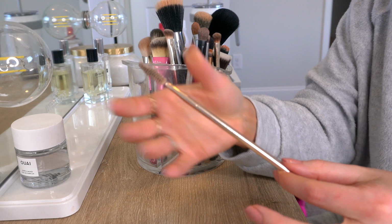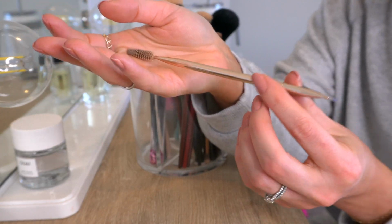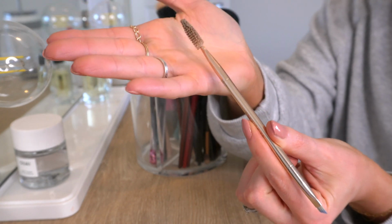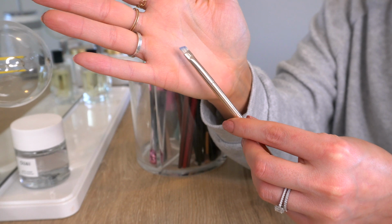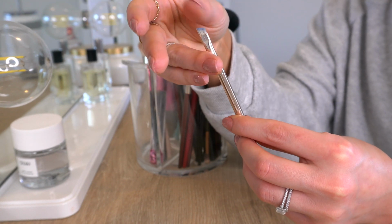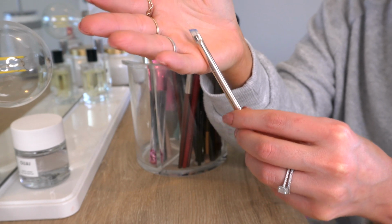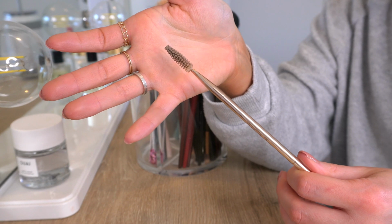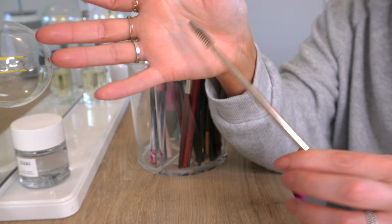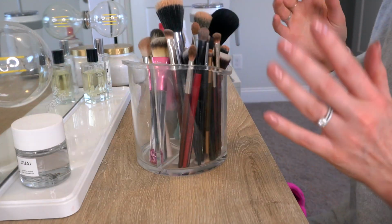Then I have this. Okay, this brush is so disgusting. It needs to be washed. This is the Patrick Ta brow brush. So it has a spoolie on one side, and then it has a brush, which I must have used for eyeshadow or something because it's blue on the tip. I don't know. I use the spoolie side the most. I use this with his brow wax, and I really like it. This I do want to keep. It really needs to be cleaned.